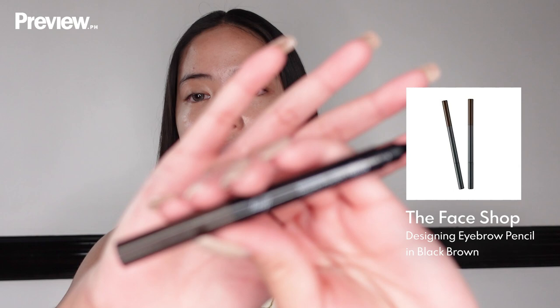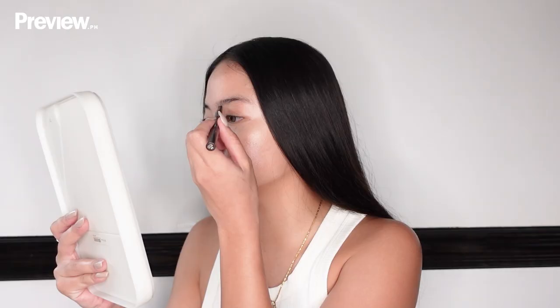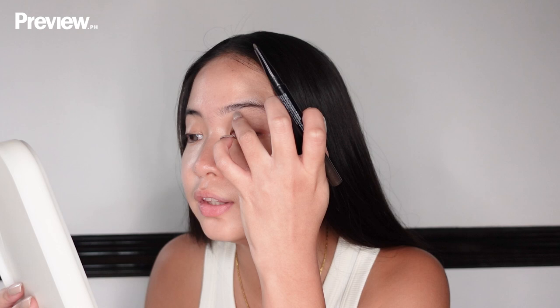So the next thing that I like to do is my brows, and I'll be using this Face Shop Designing Eyebrow Pencil in the shade Black Brown. I've been using this product since I was in high school. When I'm doing my brows, I really like to focus on the middle portion to the tail of my eyebrows to make it more natural. There, I like to do a line first underneath, and I just brush it. There. That's how fast I do my brows.